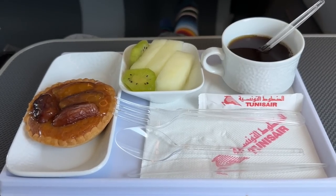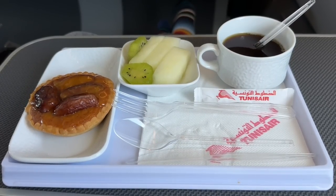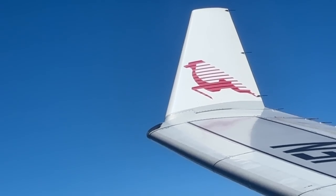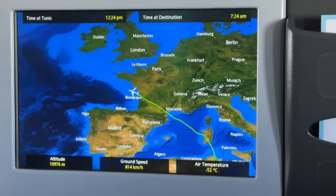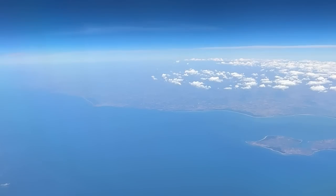Then came the dessert, which was a cup of coffee alongside a date tart and a cup of fresh fruit of honeydew melon and kiwi. It was not long, however, after we finished our meal that we reached the northern part of Europe and said goodbye to the coastline, which we wouldn't see again until we reached the east coast of Canada.